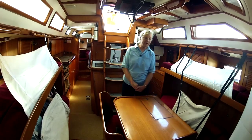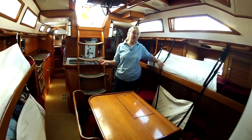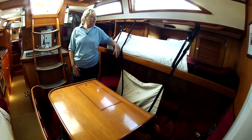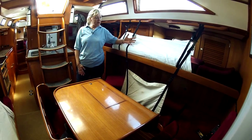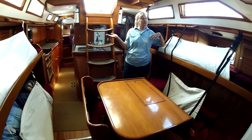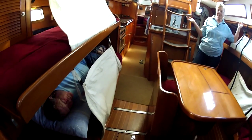Here we are in the main cabin, which is set up so that you could, I suppose, have 4 people sleep underway or when you're at the dock. But this mostly gives you the options of picking which side you want depending on which long tack you're on when you're doing long passages.